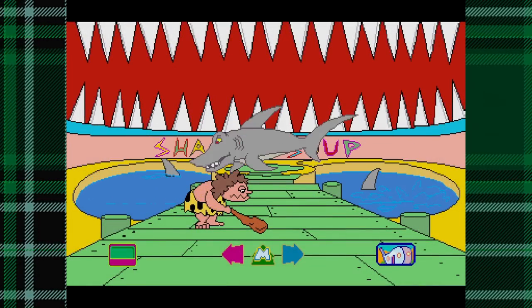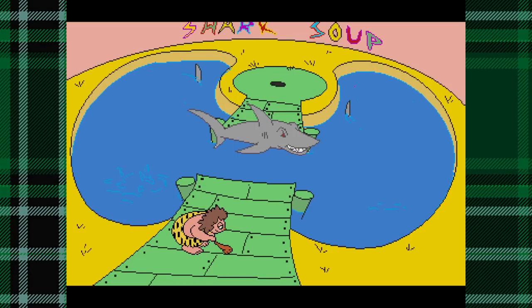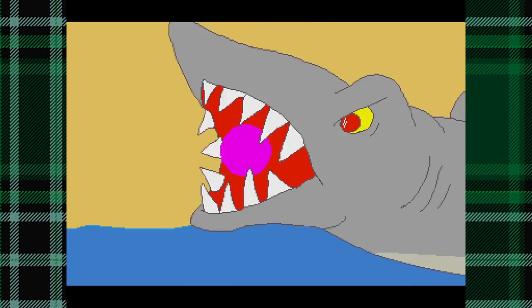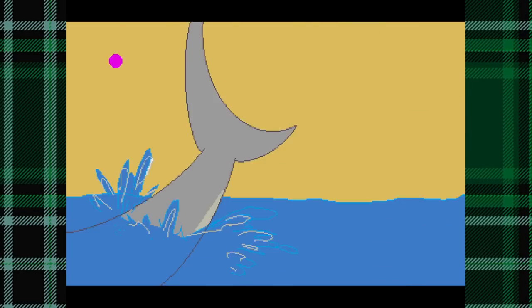Well, this is a shark one, and it's a straight shot to the hole, except for the shark, which of course is a problem. The background looks like Ganon's mouth. And again, I won this one at completely pure random.